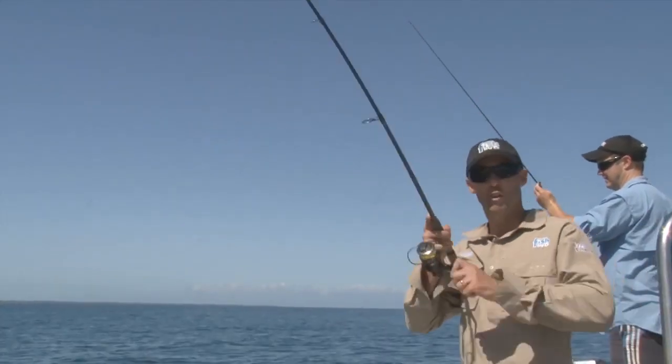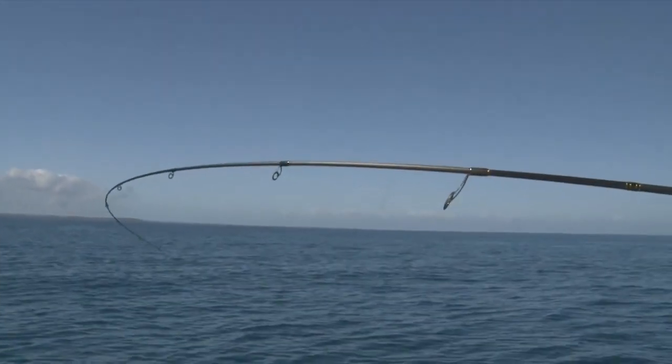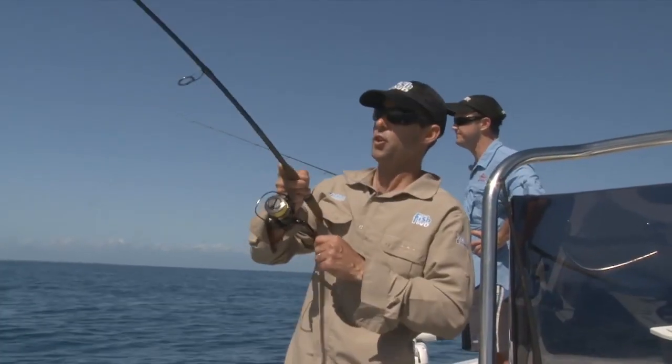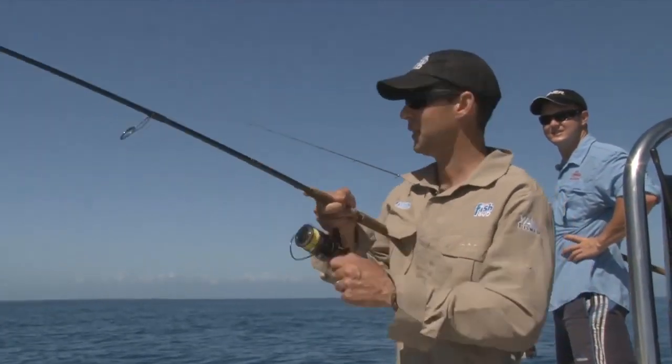We've got 4000 and 5000 size reels. They just balance these outfits out very well. The braids are matched up with 20, 30 and 40 pound leaders, which is a pretty good coverage for what we're going to play with here.